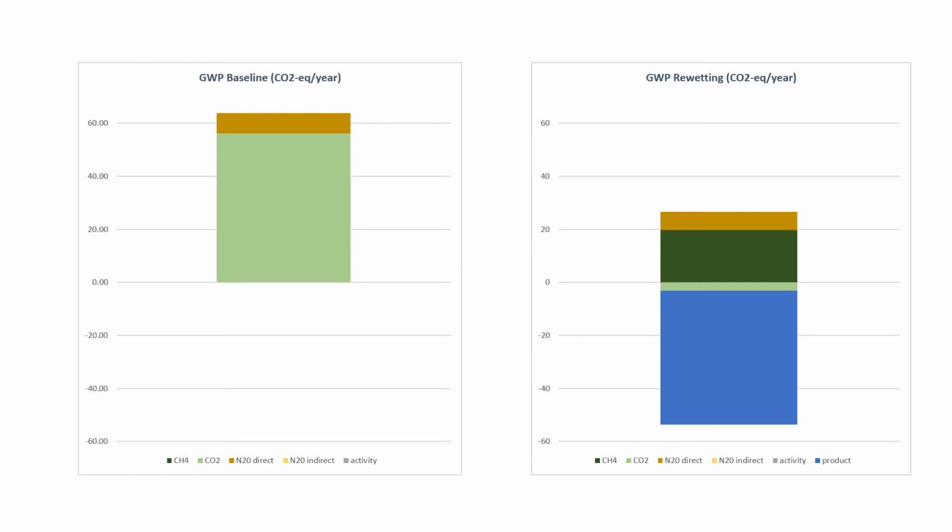So after rewetting, this is what we hope for, down to just over 20. So you can see there's a change. We haven't got any carbon dioxide being given off. It's all CH4, which is methane. As you begin to rewet, you do get a change of the gases. Different microbial processes release different gases, and this is methane under a wetter environment.